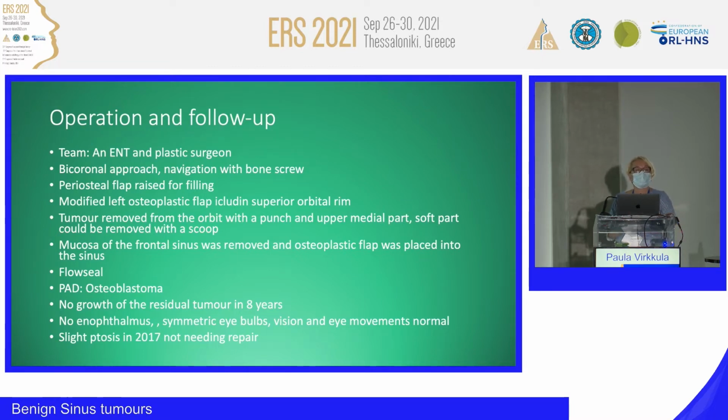We had a surgery for this lesion, which is recommended in the literature too, but the biopsy had not given the final diagnosis, so we went to operate a benign tumor with an experienced plastic surgeon colleague. We did a bicoronal approach, used navigation with bone screw. We took a periosteal flap and saved it for filling of the frontal sinus. We did a modified rectangular left osteoplastic flap with the orbital rim included.